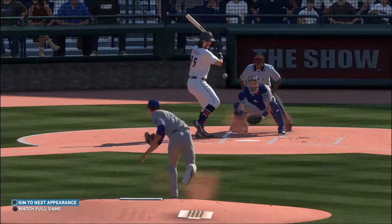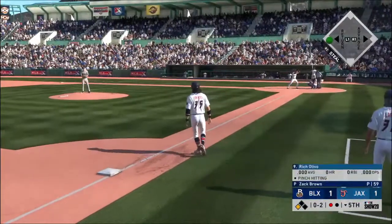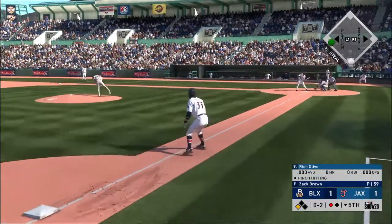This is an easy decision for him to try for third because he has the play right in front of him, so he doesn't have to rely on any of his base coaches. Good decision to keep chugging, and he makes it all the way around safely.